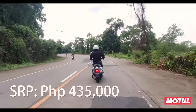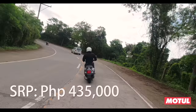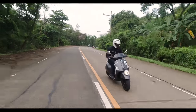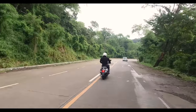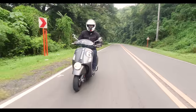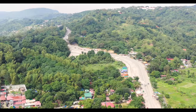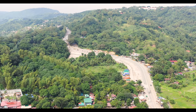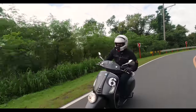At 435,000, short of half a million, you get a Vespa with a free original top box and a bracket and a lot of Italian mojo and class. At that price point and category, the Sei Giorni immediately puts itself in an exclusive and premium market in our country. Yes, many will appreciate the Sei Giorni, but not all will be able to afford it. And those that can will clearly see the value of what it can offer. That's what affordability to a person can do.